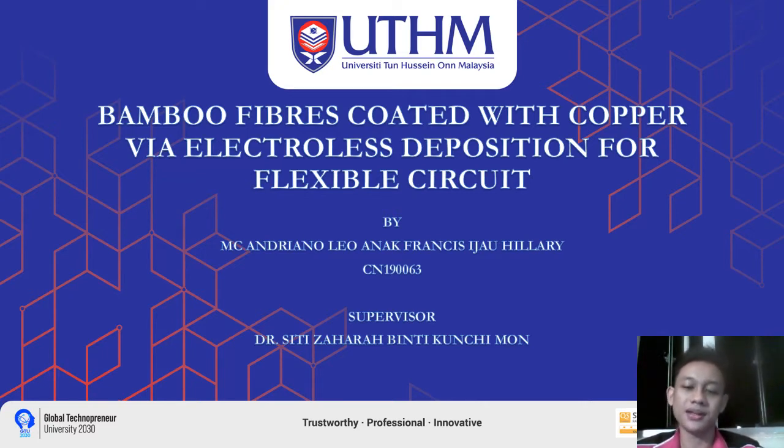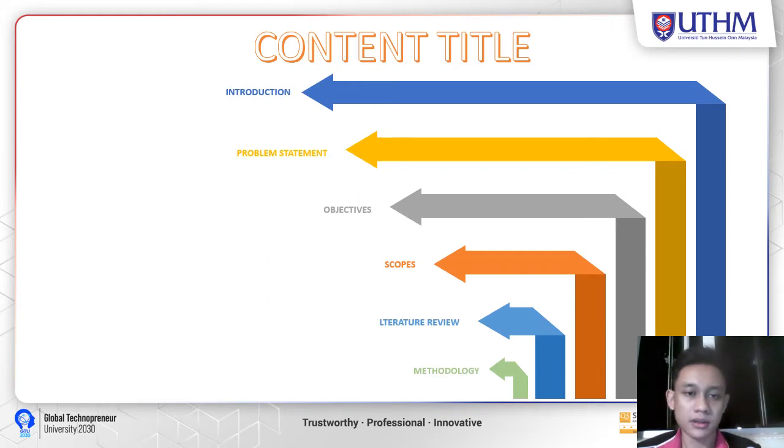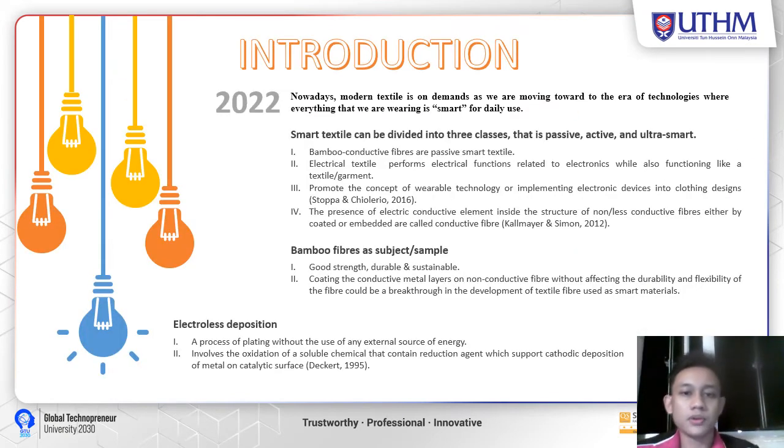Siti Zahra binti Kuncimon. For my PSM degree project, I will conduct an experimental study about bamboo fiber coated with copper via electroless deposition for flexible circuit. Later I will highlight the introduction, problem statement, objective, scope, literature review, and the methodology of my project. We move into the introduction and the background study.